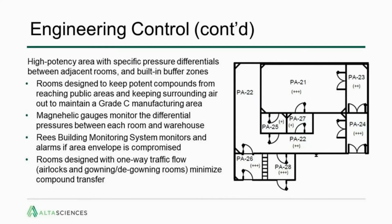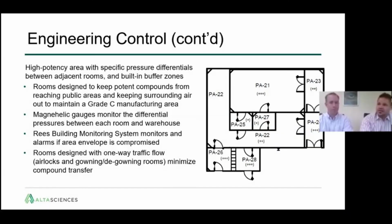Right. Sean, that was a really great description of how we designed that room to keep the grade C, which obviously has to be positive pressure, the cleanest part, as a grade C room, but then also keep the whole envelope as a negative pressure. That was a really good way to explain it. And there are magnehelic gauges to monitor the differential pressures between each room and the warehouse. But then we went one step above and put it on our building monitoring system, Reese, that instantaneously notifies us if the envelope is compromised, so we can take immediate corrective action.